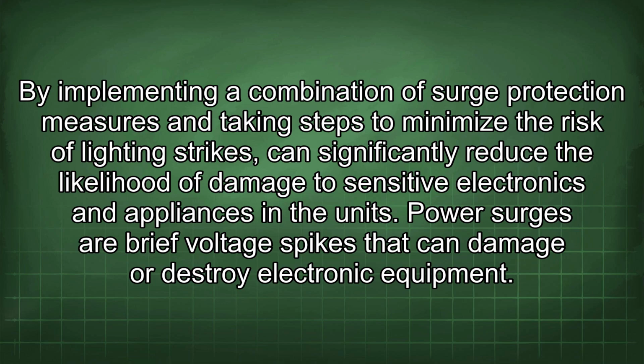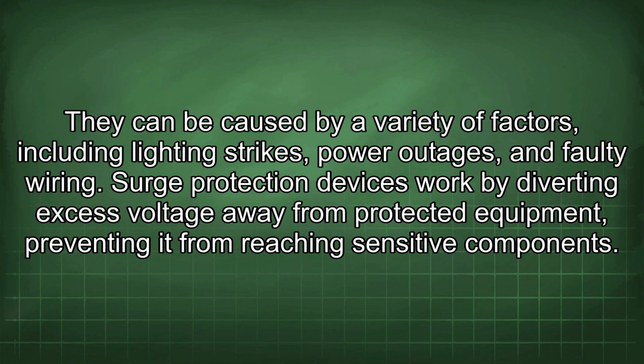Power surges are brief voltage spikes that can damage or destroy electronic equipment. They can be caused by a variety of factors, including lightning strikes, power outages, and faulty wiring. Surge protection devices work by diverting excess voltage away from protected equipment, preventing it from reaching sensitive components.